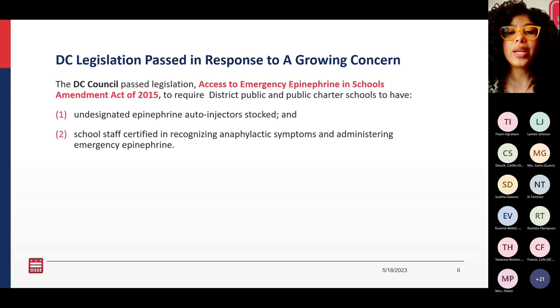The health suite personnel can respond, and if they are available, of course, they're the most qualified professionals to administer epinephrine. But if they're not available, this is why we have at least 2 staff members available at each school.